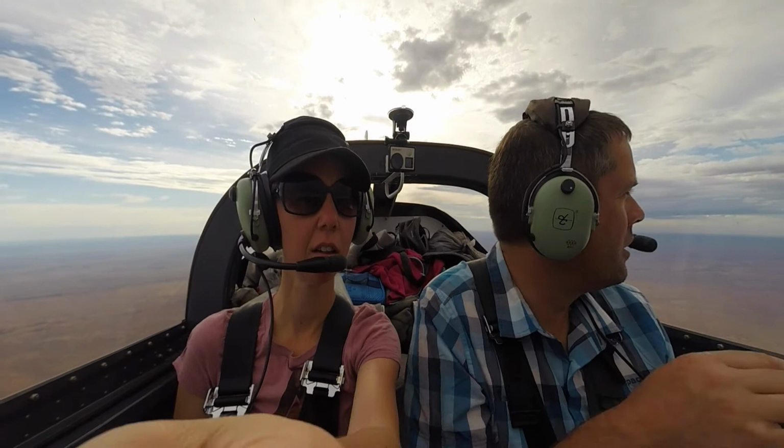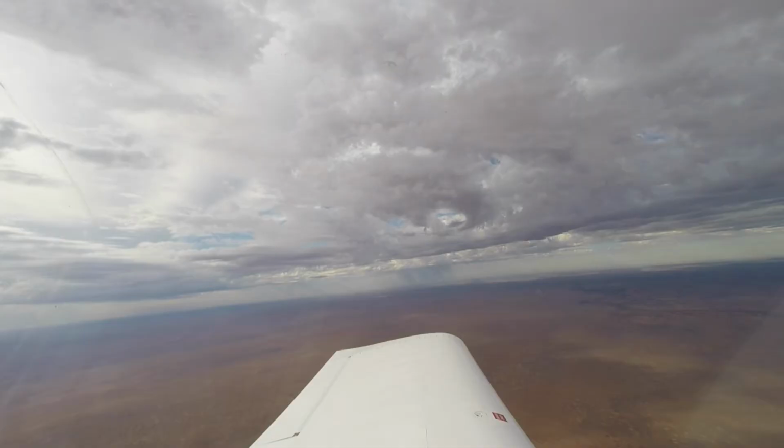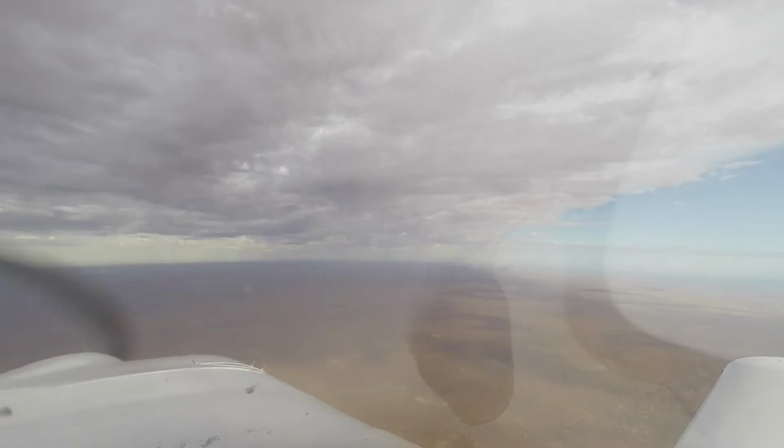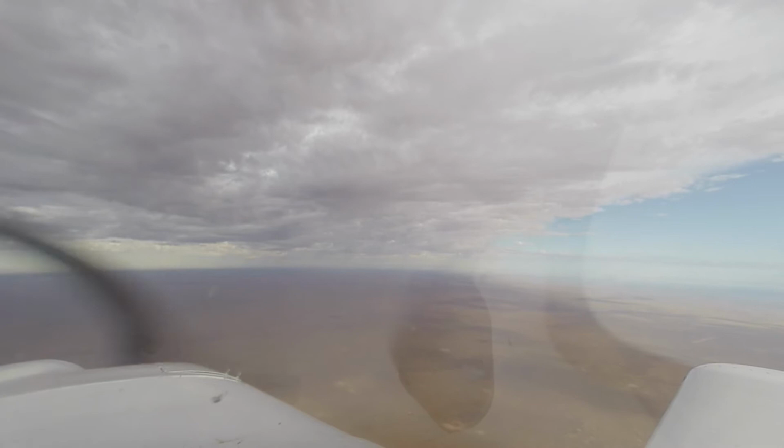I think that's sunlight, that's rain over there. Oh yeah. Doesn't look like it's very thick rain. A bit darker looking out that way. Yep. Where's the bad weather meant to be coming from? Oh, in that sort of line where you can see those clouds there.